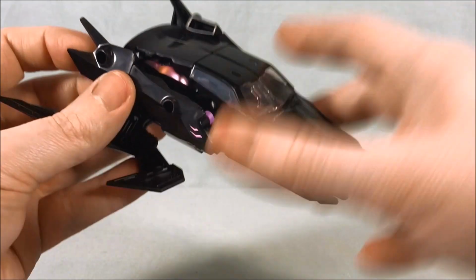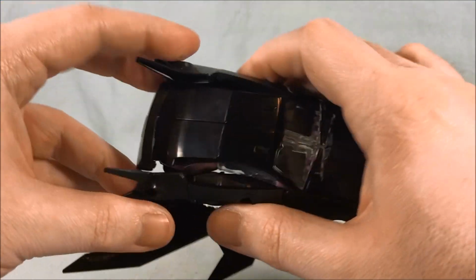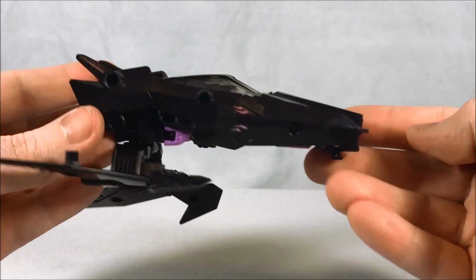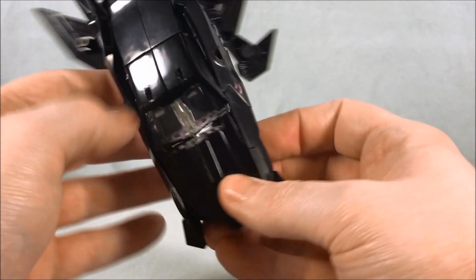So you just replicate that. Let me zoom out so you can see it. Fold this in. This goes there, and you can hear it peg in. It's really nice and tight. And there you go. You pretty much have the whole vehicle mode there.